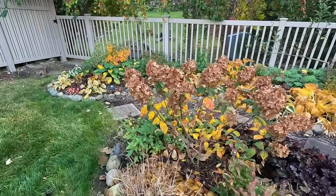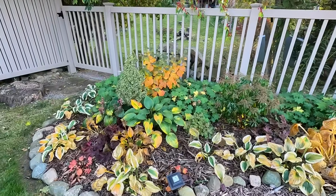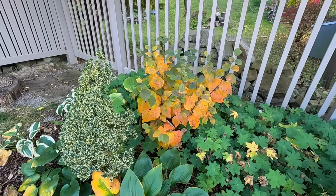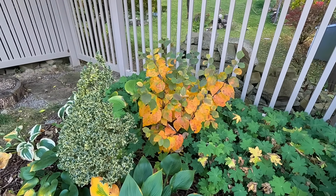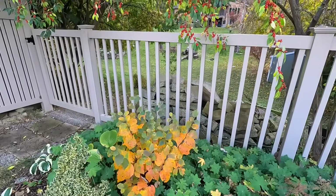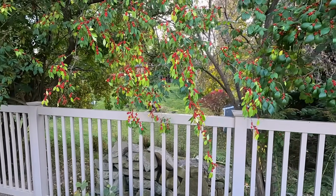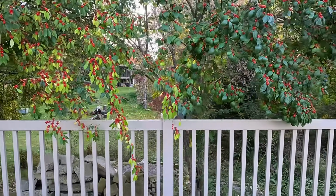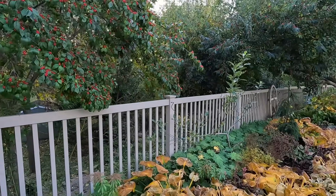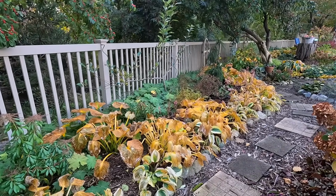Now we have another Fothergilla that is back here, another Mount Airy Fothergilla. And you can see the beautiful color on that. Bright oranges and yellows. That's not still fully colored up yet. And that beneath are honeysuckles, which still have all sorts of red berries all over them. And those leaves on the honeysuckles will turn yellow. But look at that beautiful glow of the hostas as they go over.